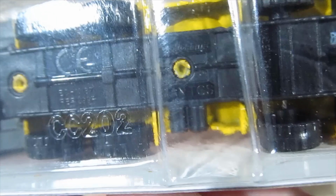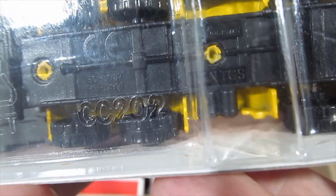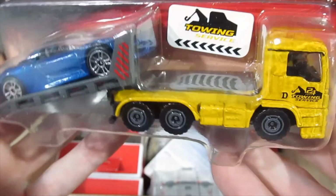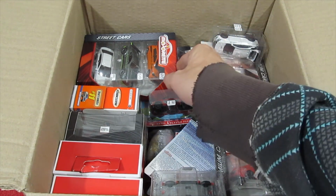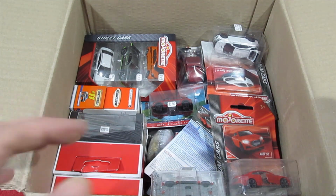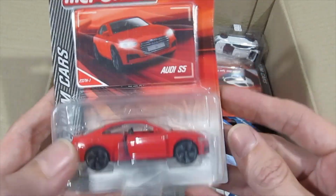See if we can see the back. MAN TGS. That's really nice. Nice Porsche. I love that. That's really nice. That will be getting displayed. Ooh. Oh, what do I go for? What do I go for? This one. We'll stay with the top layer.